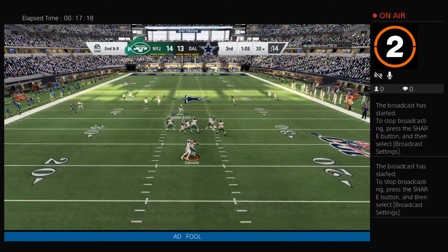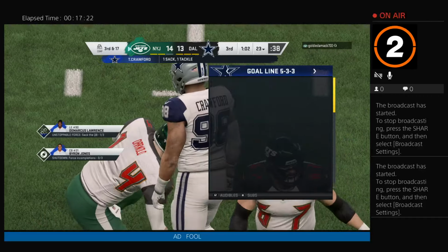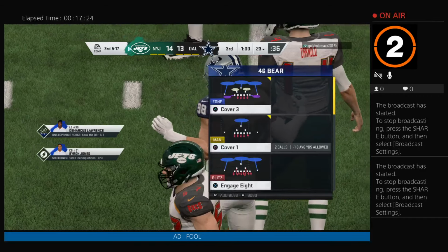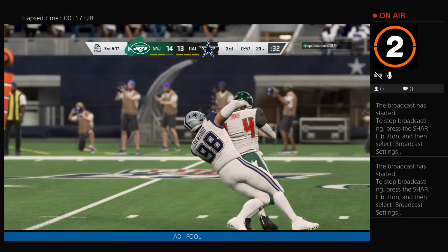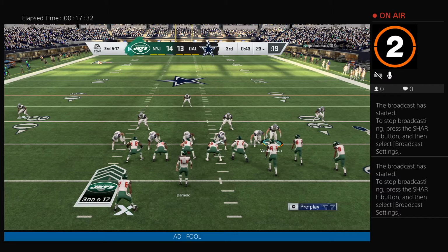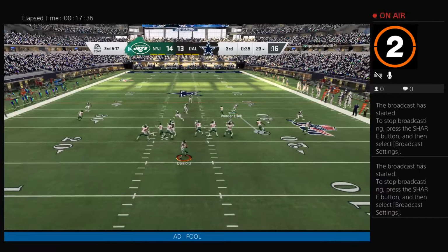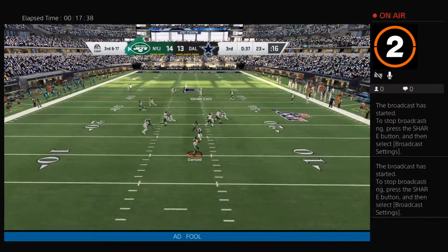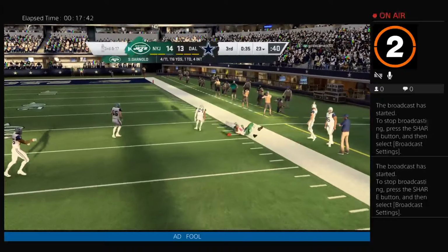Throwing on 2nd and 8. Darnold. And the Cowboys' pressure gets there this time for the sack. Off the edge, it's Tyrone Crawford with a sack. And they weren't in zone coverage, they were in man, and each man did his job. And that looked like vintage, old-school coverage, didn't it? Man coverage reminded me of an old Raiders team that had a Hall of Famer at one corner and a Defensive Player of the Year at the other, and they just locked people down.